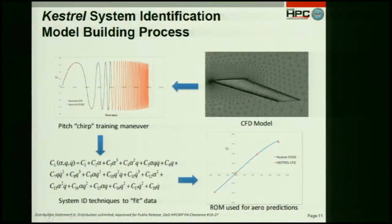So here is the Kestrel model building process. In Kestrel, you're able to take your mesh system and do your aerodynamic calculation and do a prescribed motion. In this case, it's just a sinusoidal, multi-frequency, multi-amplitude kind of motion. Then you know the inputs and you know the outputs, and you can develop a system identification model. From that model, you can do a dynamic maneuver by just replaying, plugging in alpha of time, beta of time, PQR of time, and get your lift, drag, and moment terms out of it. And here's an example.